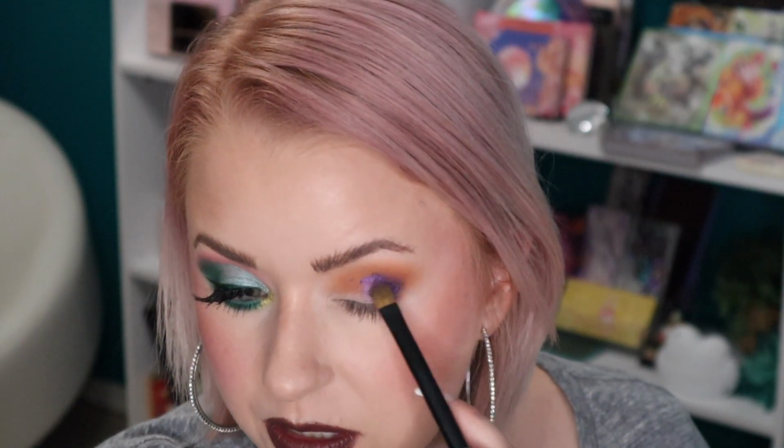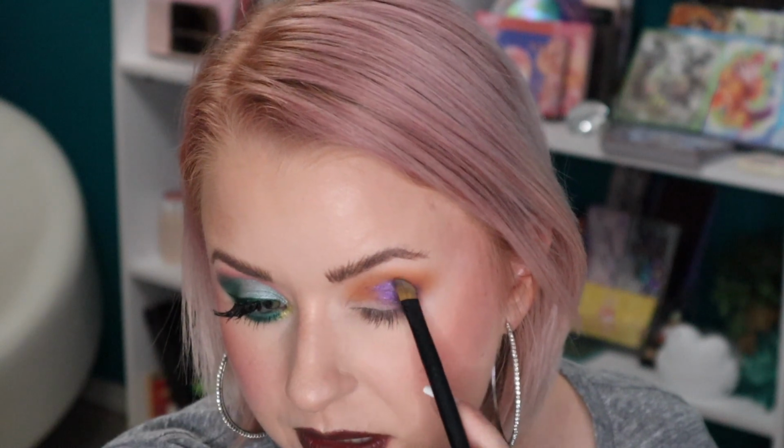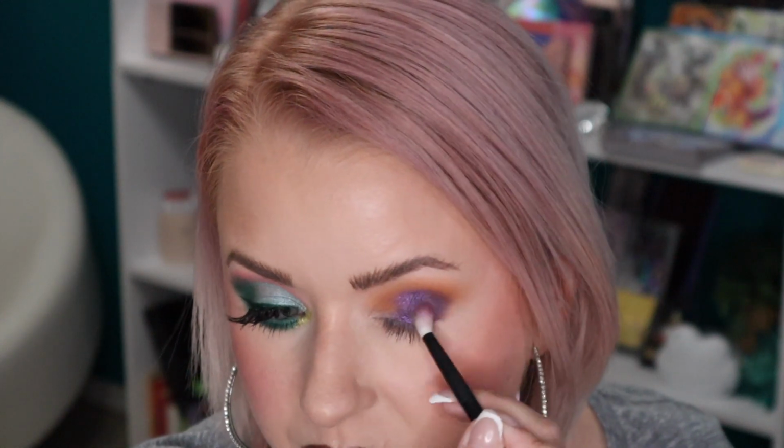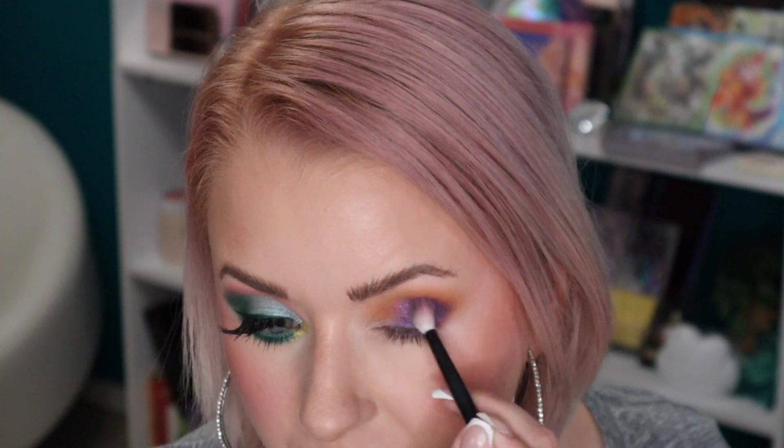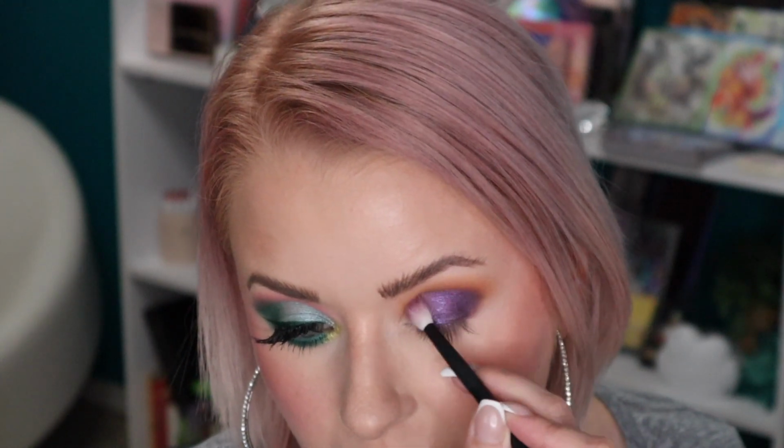You can see the difference that the brush makes, but I probably will go back in with that Rephr 14 just to help blend a bit. Okay, now I'm going back in with the Rephr 14, and I'm just gonna use that to lightly blend the edge here. Not adding product, just blending. So I'm gonna leave that alone. Now I'm gonna go in with USS Butterscotch right here.